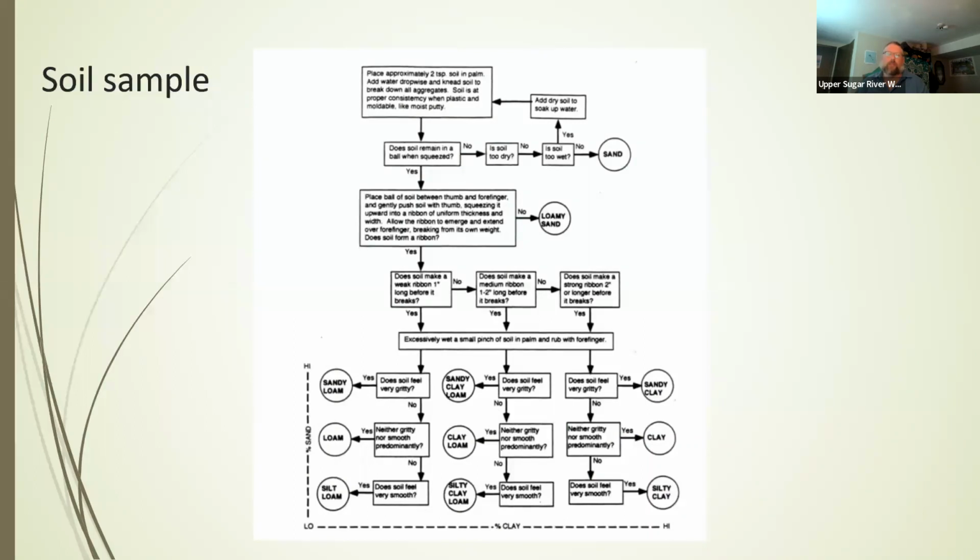Here we go for the soil sampling. This is a very basic flow chart that's called Appendix B. You basically collect a bit of soil, you rub it in your hands, you add some water, and then you get sandy loam, silty clay loam, sandy clay, silty clay, sand, or loamy sand. It's quite easy to do with your hands. So it's somewhat judged, you can kind of judge it. There's a little bit of discretion there.